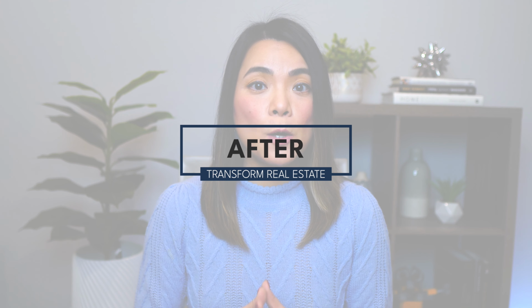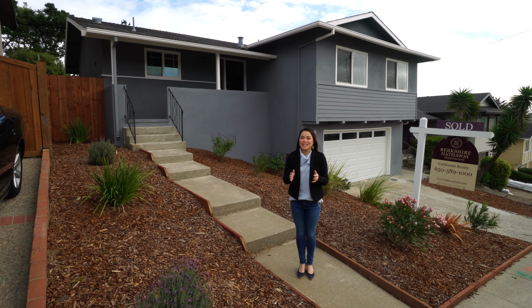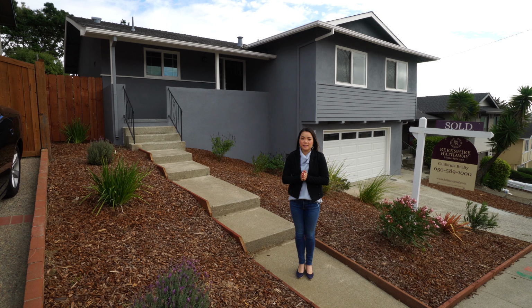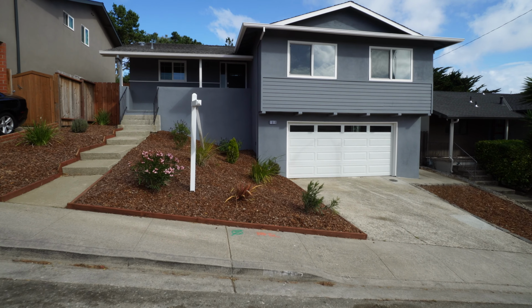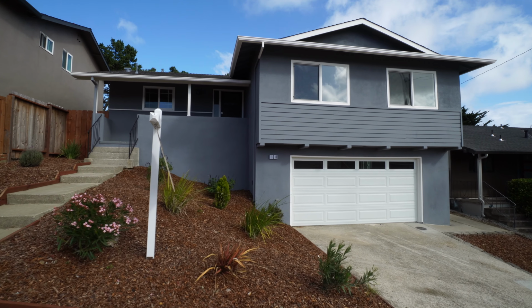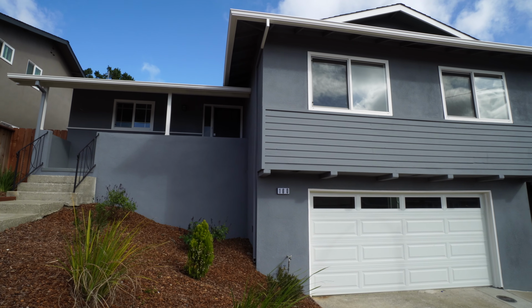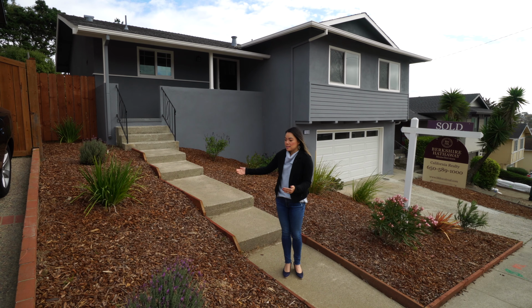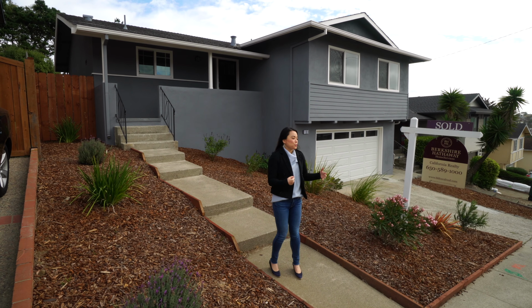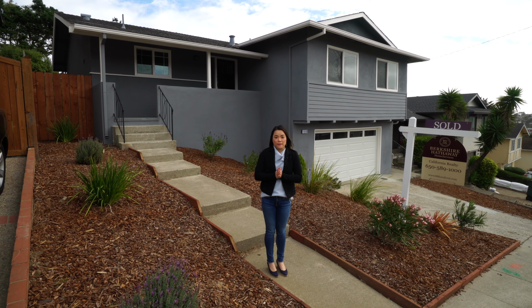After 5 months, we finally completed the whole renovation and the addition. Let's check it out. Hey everyone, I'm going to show you this just completed flip in San Bruno. We did a lot of stucco repair before we painted the entire exterior. We also replaced the garage door and made the whole house look new. To improve the curb appeal, we put in new plants and mulch and removed a lot of overgrown bushes, and now the house looks so inviting.